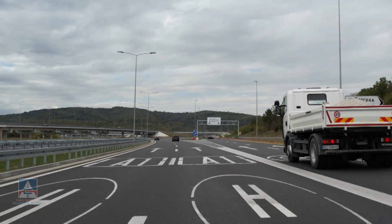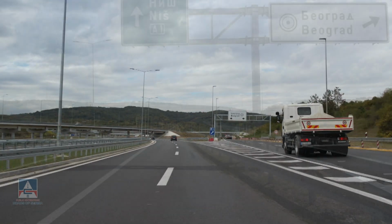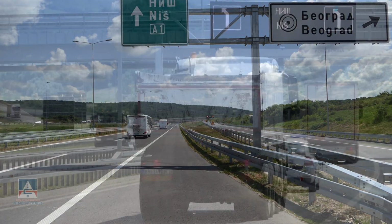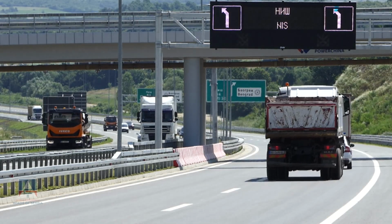Interchange Bubanj Potok represents the most complex traffic node on the state road network in Serbia, since the annual average daily traffic on the interchange is approximately 60,000 vehicles.